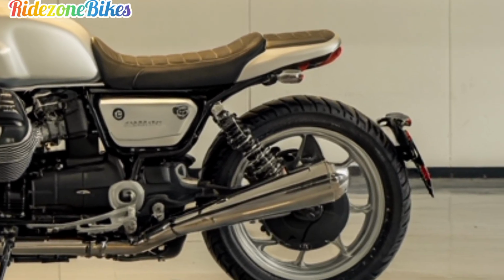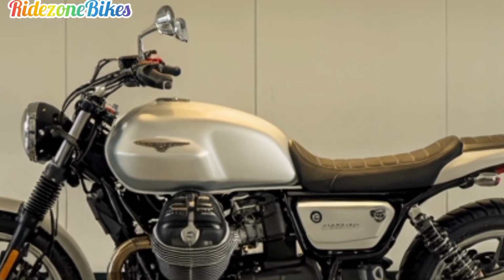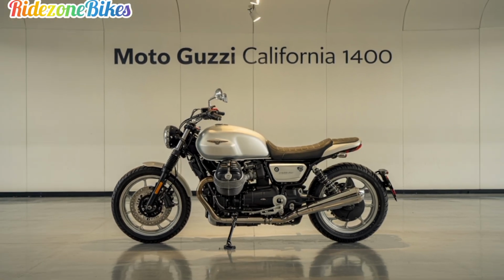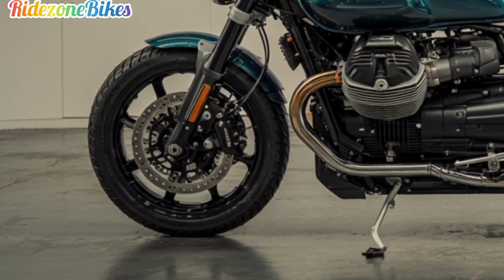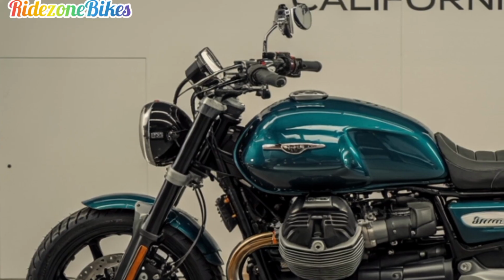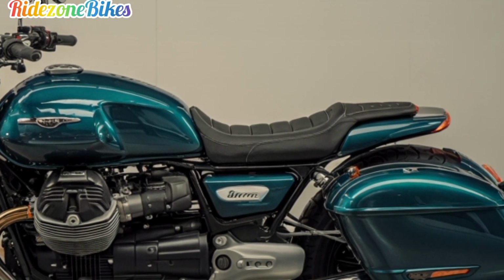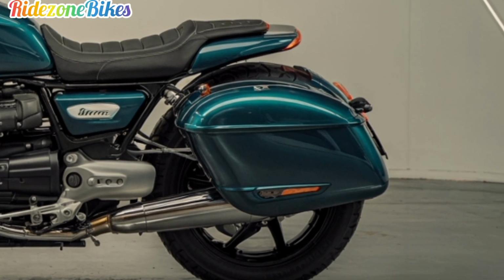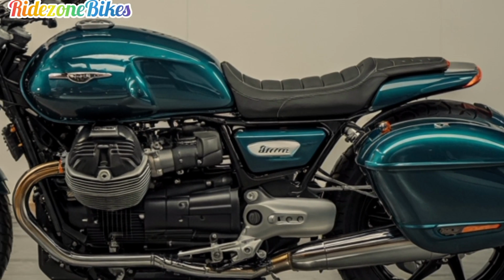On to design. This is where the California 1400 really stands out. There's something timelessly cool about the big chrome cylinder heads, the sculpted 7-gallon tank, and the wide, pulled-back handlebars. The 2025 update gives it subtle but impactful changes: redesigned LED lighting with a modernized headlamp that still nods to classic cruiser style, new switchgear that's more ergonomic, and refreshed paint options like Nero Volcano Black, Bianco Perla Pura White, and Rosso Guzzi Red. Each one pops in the sunlight and complements the bike's mix of old-school and contemporary lines.